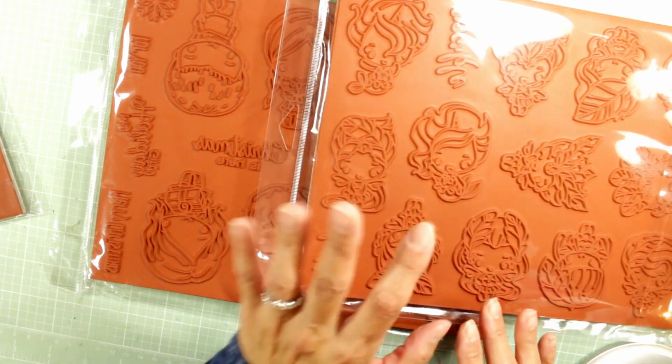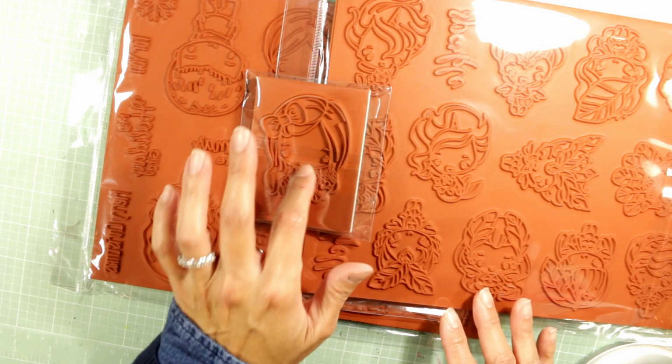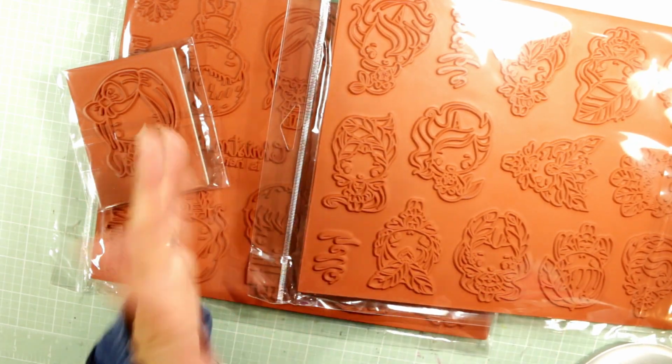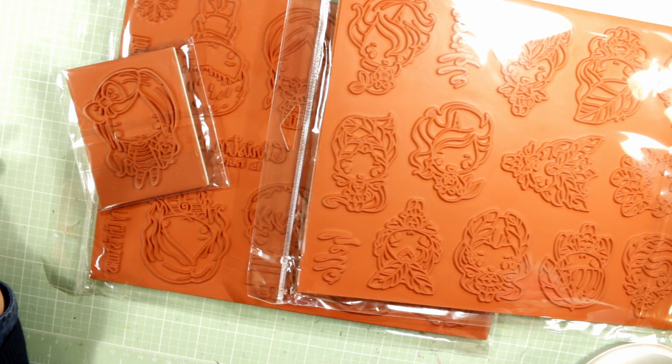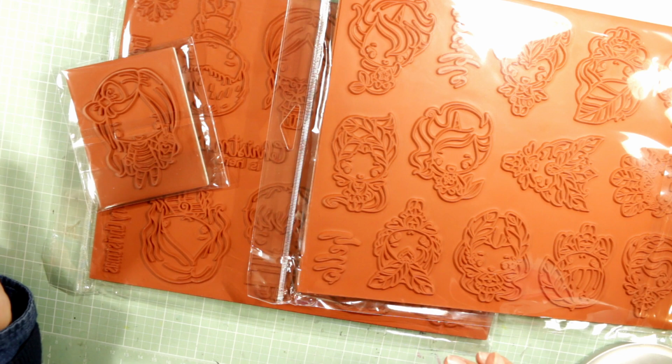But I absolutely love these stamps, and I'm glad I got them for a really great price. I think this one was like 50% off, and these might have been like 25% off, something like that, plus free shipping. So I did want to tell you guys about the farmer's market and the newish format. I think they've done this format a couple of times now. And their next sale, I believe, is like December 20th or something like that.